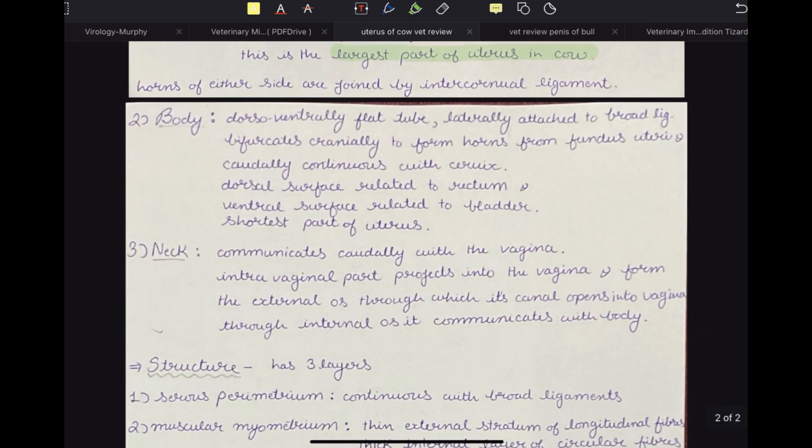Then body. It is a dorso-ventrally flat tube laterally attached to the broad ligament and bifurcates cranially to form the horns from the fundus uteri, and caudally continues with the cervix. The dorsal surface is related to the rectum and the ventral surface is related to the urinary bladder. It is the shortest part of the uterus in the cow. This is all about the uterus of the cow.